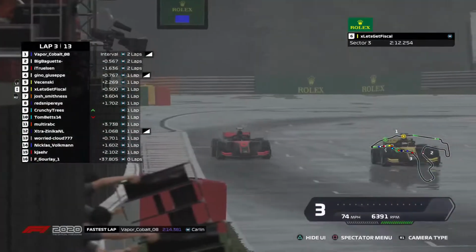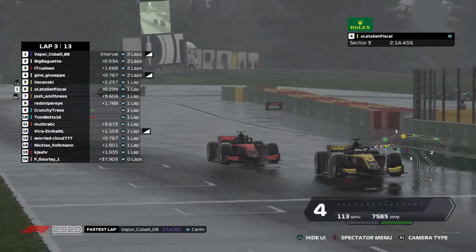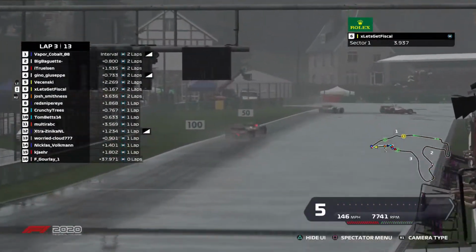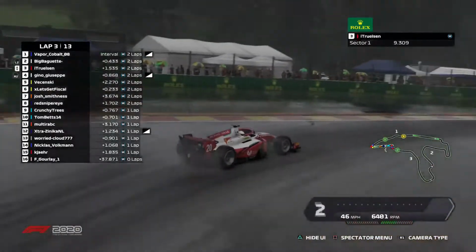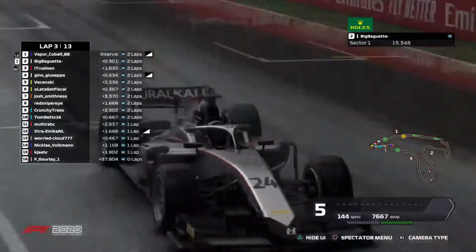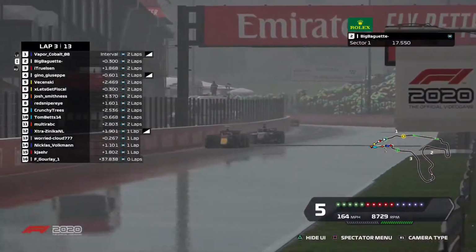Indeed, let's see, the Twig noting that there haven't been a whole lot of spins through this first couple of laps, and with the wet conditions of this track, that's very impressive and definitely a testament to the skill of these drivers here in Belgium.